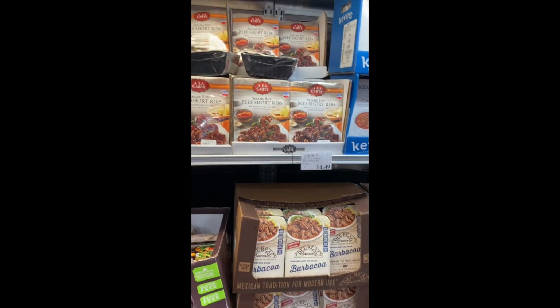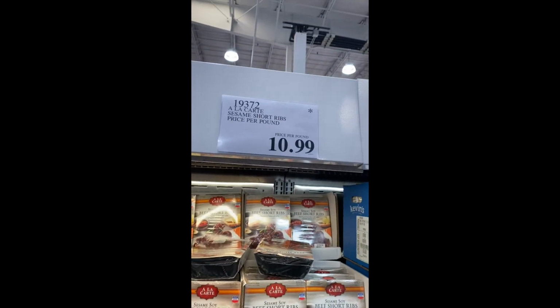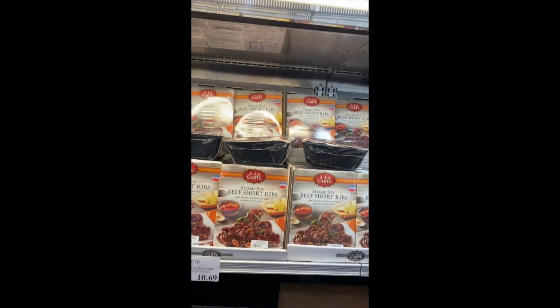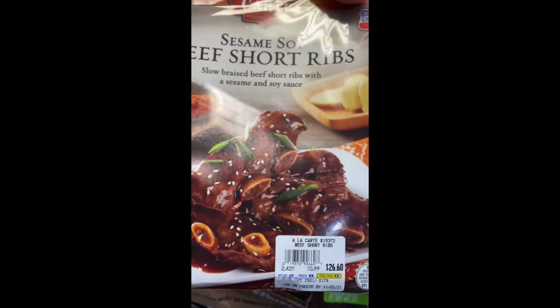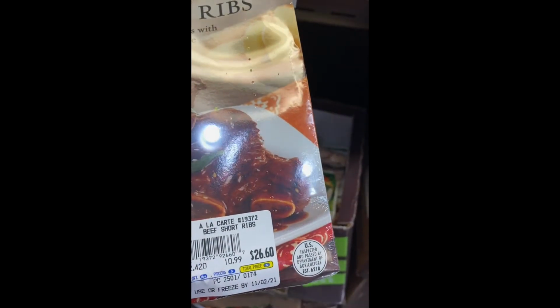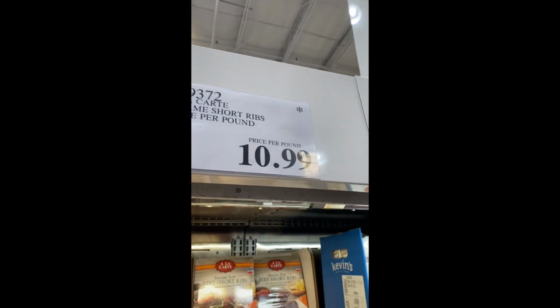Now, when you're buying this stuff, you gotta be careful. Some of it is priced per item, some is priced per pound. It's like these short ribs, that's priced per pound. Let's see what we got here. What's the size here? We got 2.42 pounds, and it's 26 bucks. So get up there to the cash register, and it's not going to be the $10.99 that you may think it is, because it's per pound.